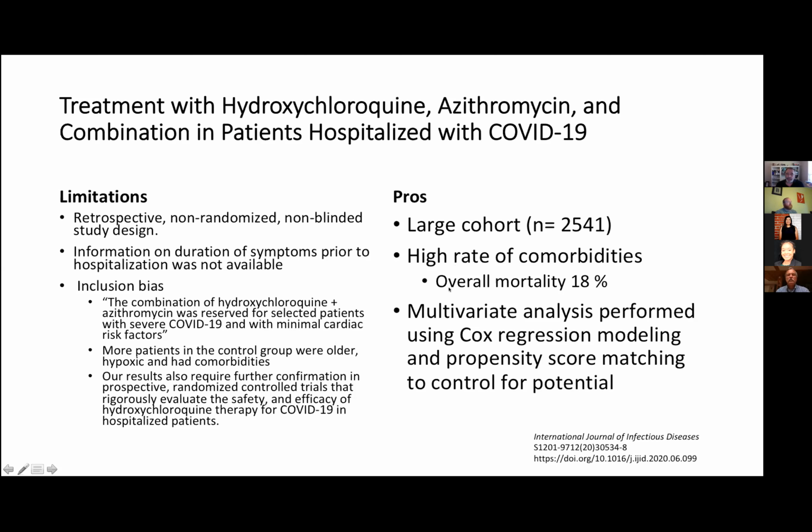And then the pros were it was a large cohort. They had high rates of comorbidities and death. So due to the number of patients and the mortality, you could come out with significant numbers and results. And they did do a multivariate analysis to tease out confounding variables. But I still think that this is the main problem with this study.